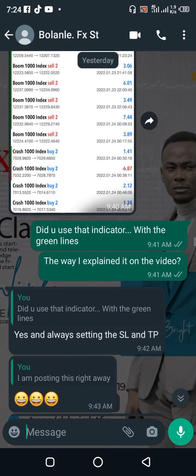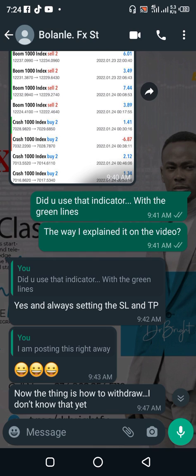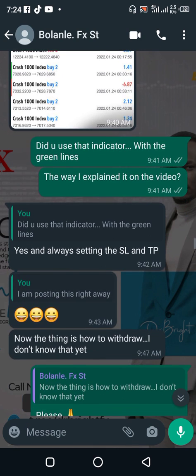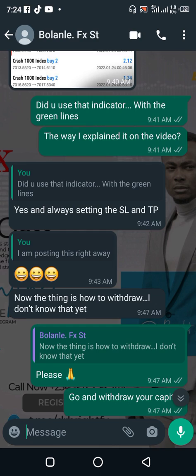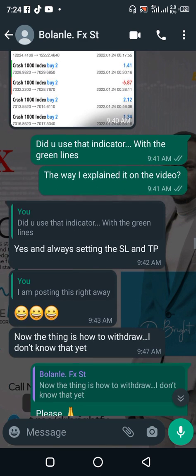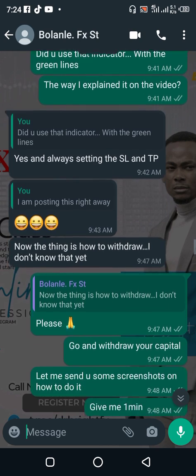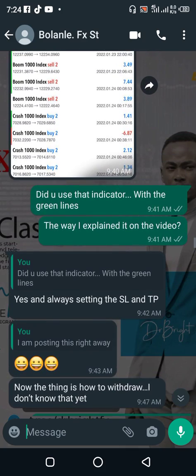I asked him, did you use the indicator with the green lines that I explain in the video? He said yes, and I applied stop loss and take profit. He's a newbie. He doesn't really know that you can't put a stop loss on Boom and Crash, but you can put take profit. Somehow there's a way you can do it, but you can't put the stop loss against a spike. All right, so that's that.